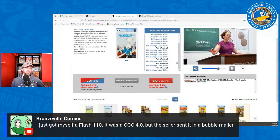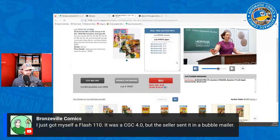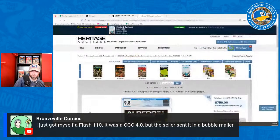If you're not familiar with Heritage, they have the bid price, but the bid price isn't really what the book is selling for. The book is selling for the bid price plus the 20% buyer's premium. And so that book that sold for what?